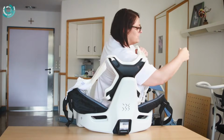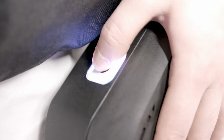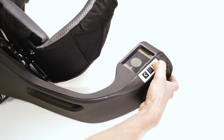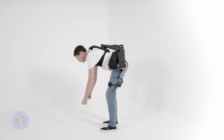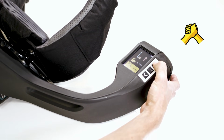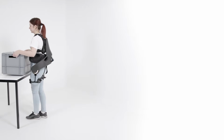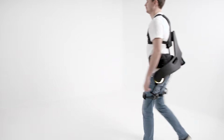What if you could lift like a superhero, without actually getting stronger? Picture this. You're lifting heavy boxes all day at work, and by the afternoon, your back is killing you. Now imagine wearing a smart robotic suit that takes that strain off your body. That's exactly what German Bionics Apogee does. It's a powered exoskeleton, basically a wearable robot, built for people working in warehouses, factories, construction sites, and hospitals. It doesn't replace workers, it makes their jobs easier and safer.